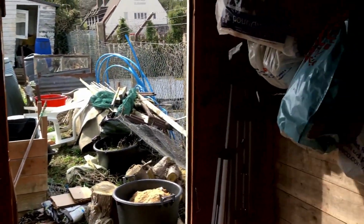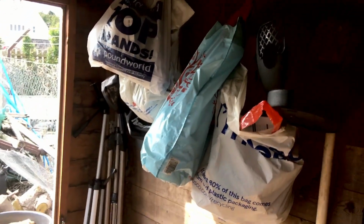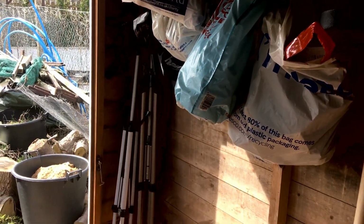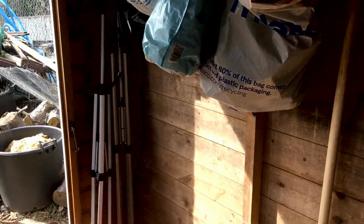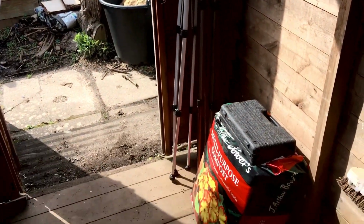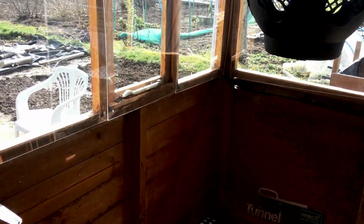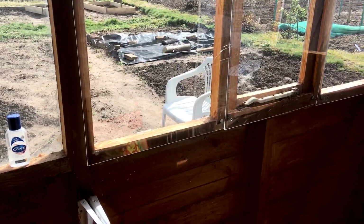We still have to add some shelving and bits and pieces to tidy this section up, but the main task of getting rid of all the excess rubbish has been completed, so I'm happy about that. We've also got some bags of compost and manure which we've started putting out onto the soil and into the raised bed, so I'll go and show you that in a little bit.